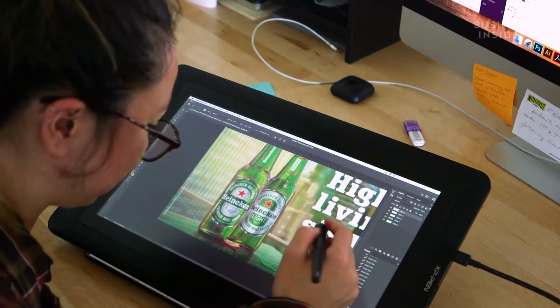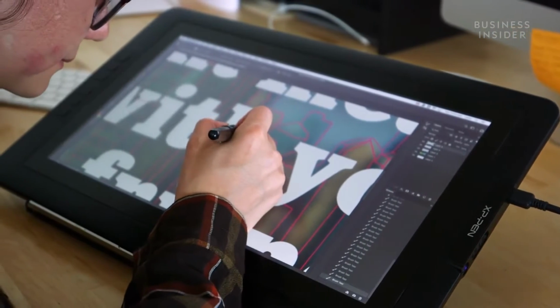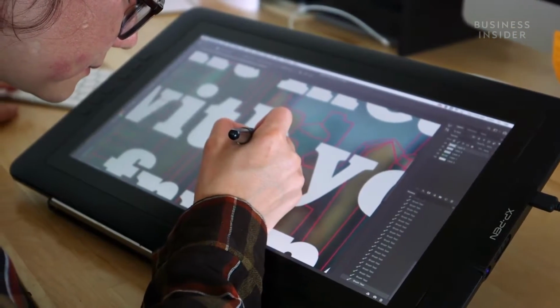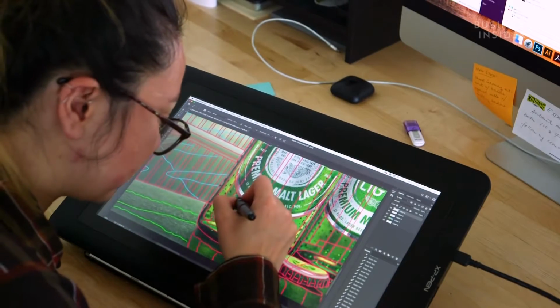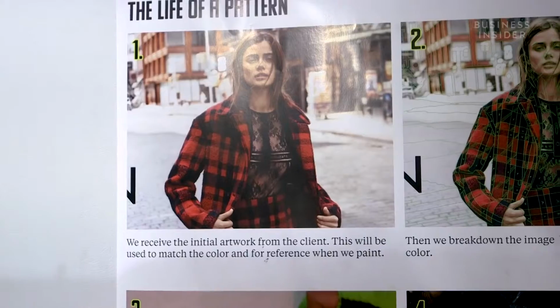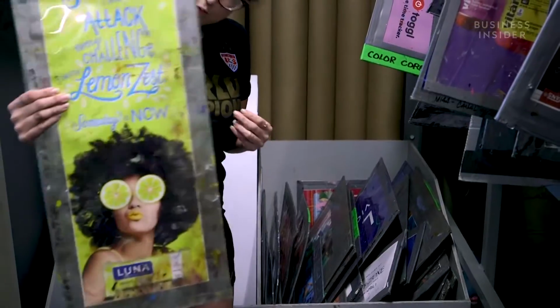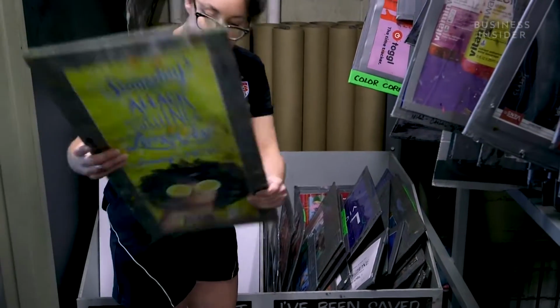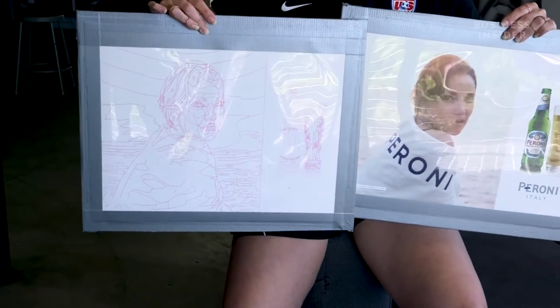First, Colossal's in-house creative studio works with a brand to come up with the artwork. Graphic designers will drop that finalized artwork into Photoshop and break it down into layers based on color, form, and value changes. When we're done breaking that down, we drop it into a template which scales it to the size of the wall. It's gridded into 4 by 8 foot boxes for however big the wall is. A laminated version of the gridded image becomes the roadmap for the whole project.